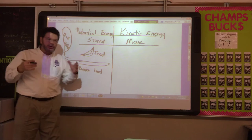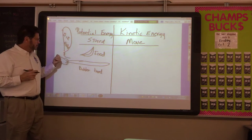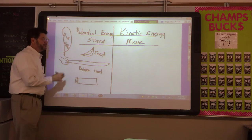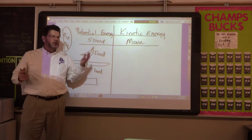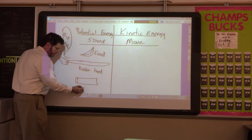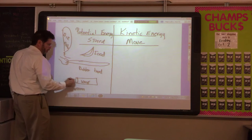That would be potential energy. Go ahead and fill up an air balloon. Or what if we had a piece of wood? That is potential energy because we could burn it. Or what if we had a spring? So wood, an air balloon, or a spring.